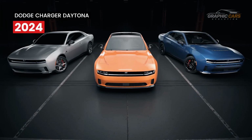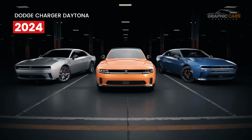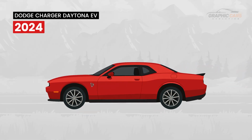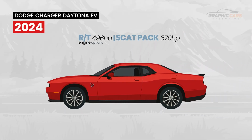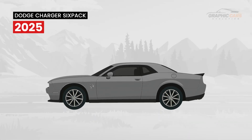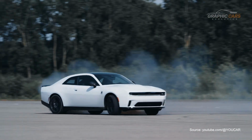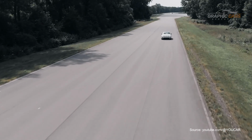It marks a historic first, the debut of an electric Dodge known as the Charger Daytona. But Dodge hasn't left gasoline behind just yet. The Charger SIXPACK, featuring an internal combustion engine, is set to launch in 2025. The Charger Daytona EV is available in 2 powerful trims: the RT with 490 horsepower and the ScatPack with an impressive 670 horsepower. Meanwhile, the Charger SIXPACK models are available with the Hurricane 3.0-liter twin-turbo inline-6 engine arriving in 2025. These engines outperform the outgoing HEMIs in both power and efficiency, signaling a new chapter in Dodge performance engineering.